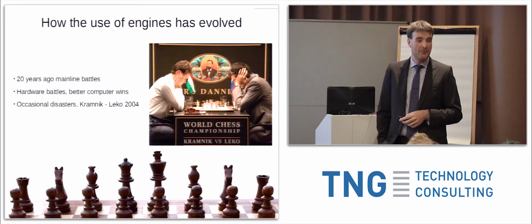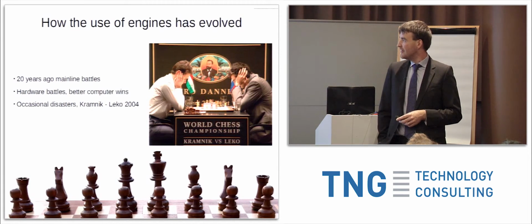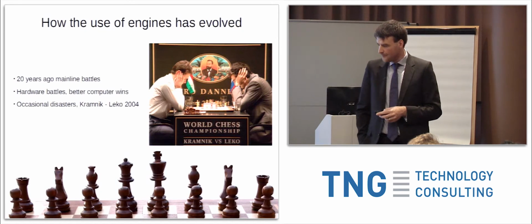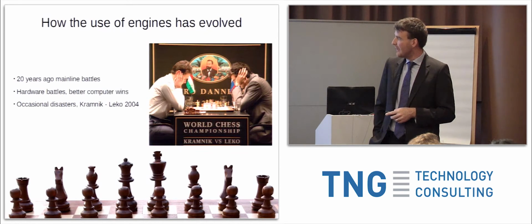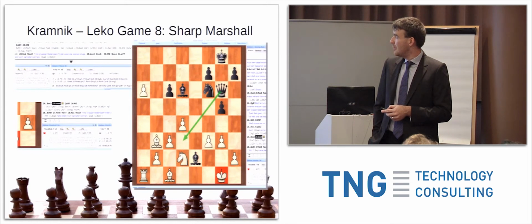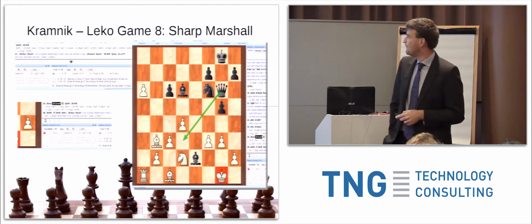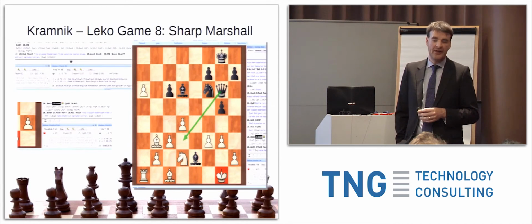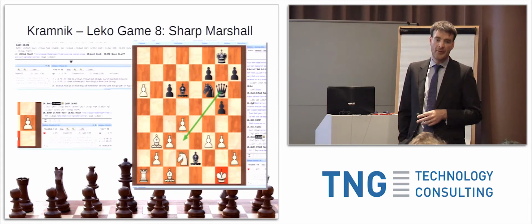which won a few games, but there were also some disasters. The most infamous one is Kramnik's against Leko from the World Championship in 2004 in Brissago, Switzerland. Now, Peter Leko, a Hungarian player who's known to be very solid, was playing black, and he played the Marshall Attack, which is a sharp line of the Ruy Lopez where black gives up a pawn for some pressure.